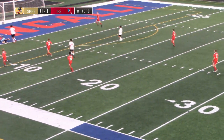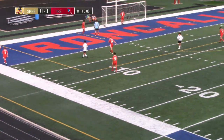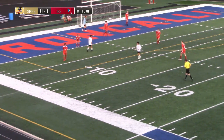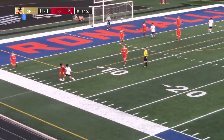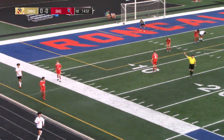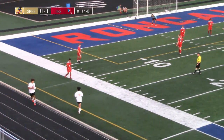Quick play ahead, and Maldonado, some miscommunication with his goalkeeper. Guzman had come off his line, and Maldonado then had to just clear it off the near touch. Guzman was going to get it too. He just cut right in front of him. So Scecina throw deep in the Roncalli defensive third. Another throw as Cabalin knocks it off the near touch.